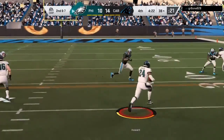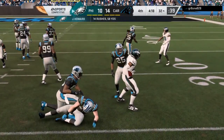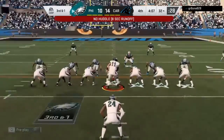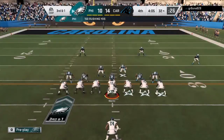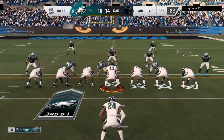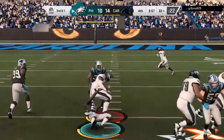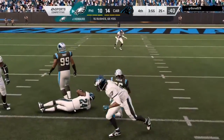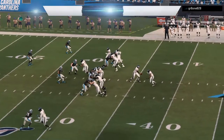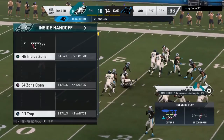Again, it's Howard, and an alley to run. And he's going to get this pretty close to a first down. Stopped at the Panthers' 32. On third down, this is Howard, and he's able to get the first here as he's taken down at the 25. 7 yards there, good enough to move the sticks.